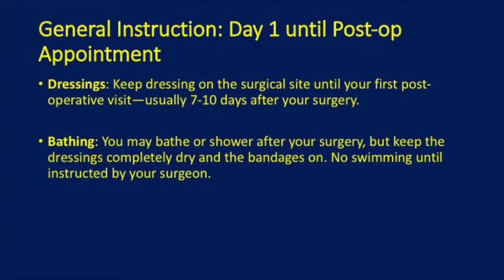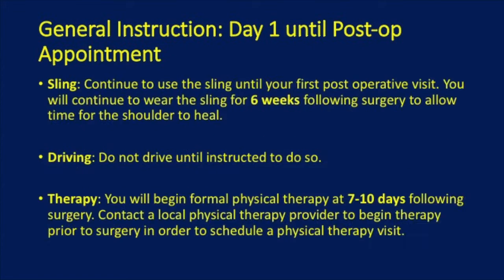You may bathe or shower after surgery, but keep the dressings completely dry and the bandages on. No swimming until instructed by your surgeon. Continue to use the sling until your first post-operative visit. You will continue to wear the sling for 6 weeks following surgery to allow time for the shoulder to heal. Do not drive until instructed to do so.